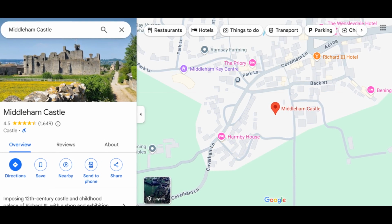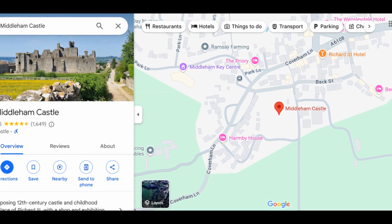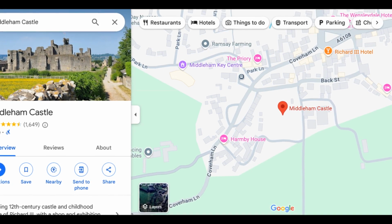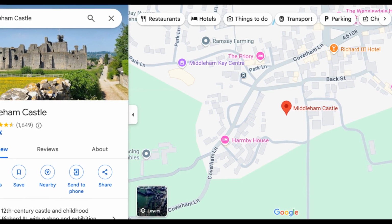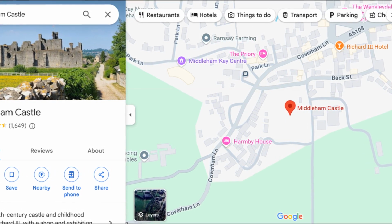Just going to pause it there a second, as in this video now you won't be able to see Middleham Castle because it is behind the houses on the left hand side, but also I couldn't really pull in to show it to you because it would have been a bit awkward for me, so you'll just have to take my word for it, and here is a picture of Middleham Castle.